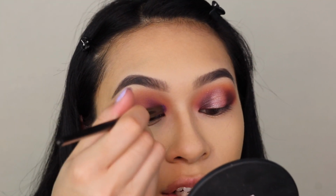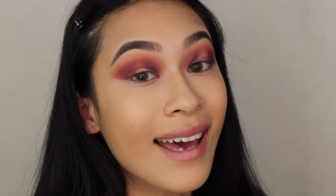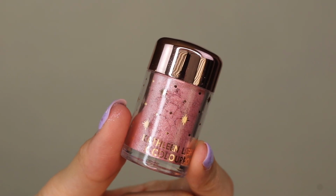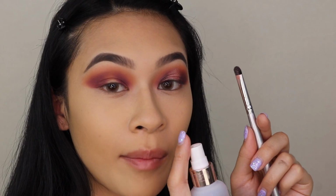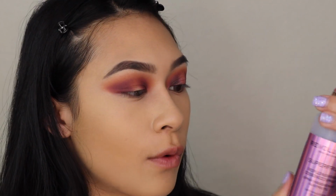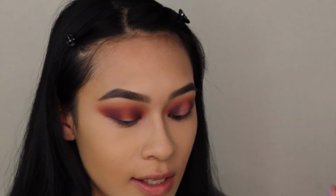So with that pencil brush, you're going to take Barstool one more time and re-emphasize that purple. Now in my polls, you guys actually wanted me to use a loose pigment. So today I'm actually going to be using the Kathleen Lights and ColourPop The Scales loose pigment, which is a beautiful pink to purple shift. I never wet my brushes, but this is going to be the only exception. So you guys also voted for the Revolution Superfruit Essence Spray, and I'm going to go ahead and spray this on both sides of the brush.